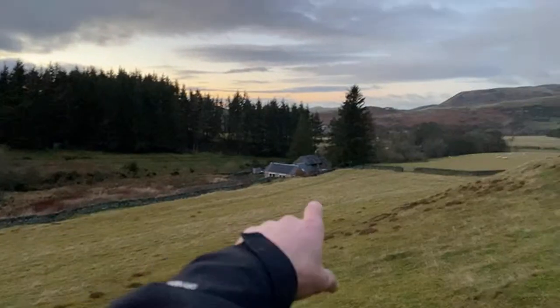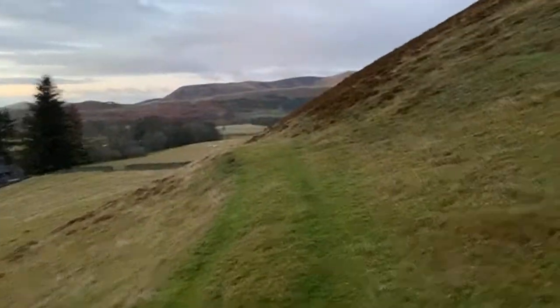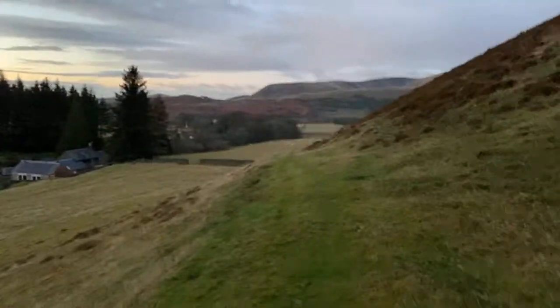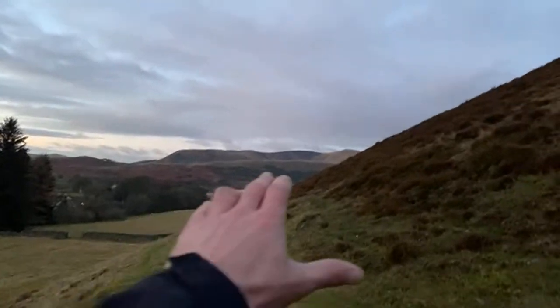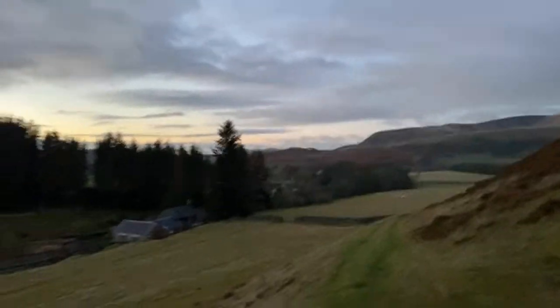Right. So this looks like private property. So I'll try and avoid going through this part. I need to get back on the road. I need to get back round to the face. Still touches of the sun over there. The sun just touching it and no more. Beautiful.